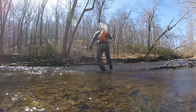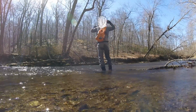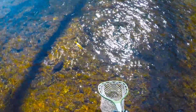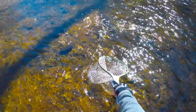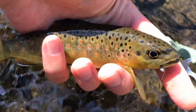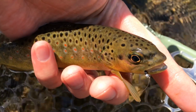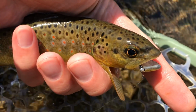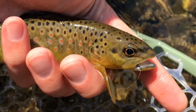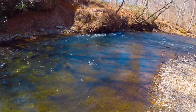There's another one, guys. Guys, as you can see, this fish took the Josh Miller fly there that I showed you. They seem to like this. There's one.